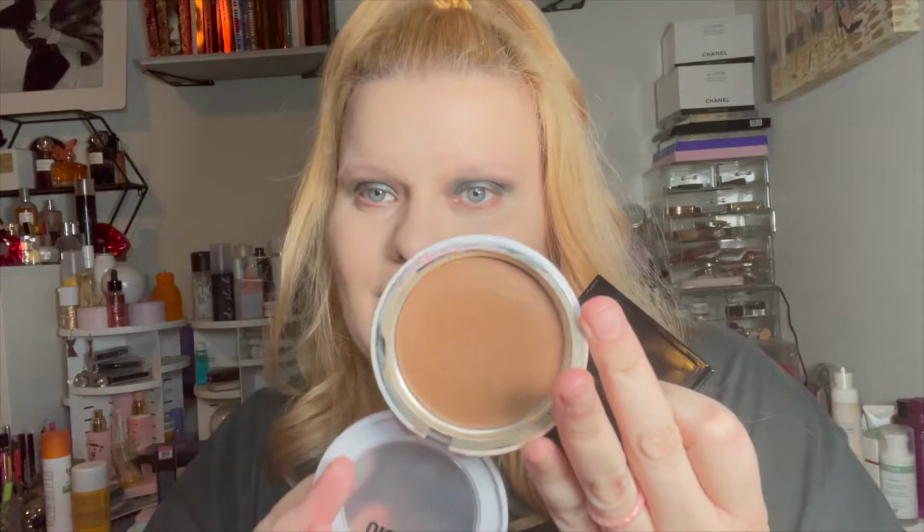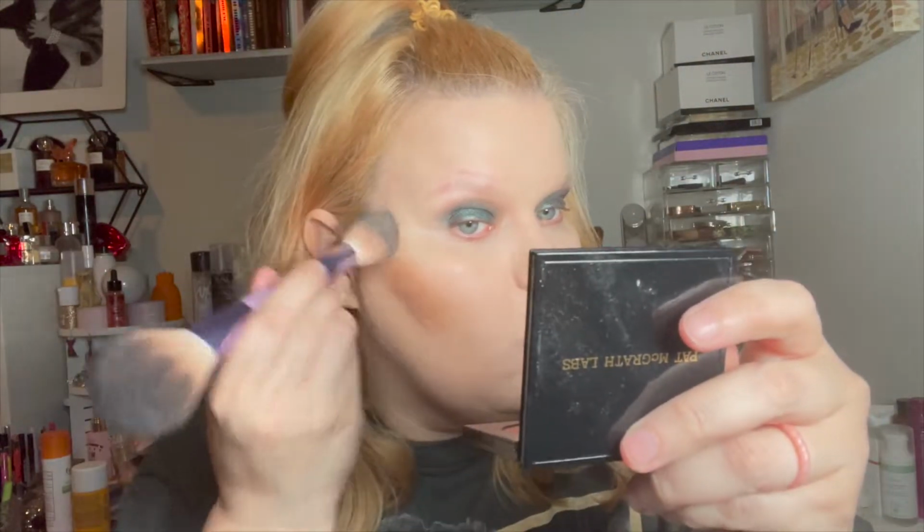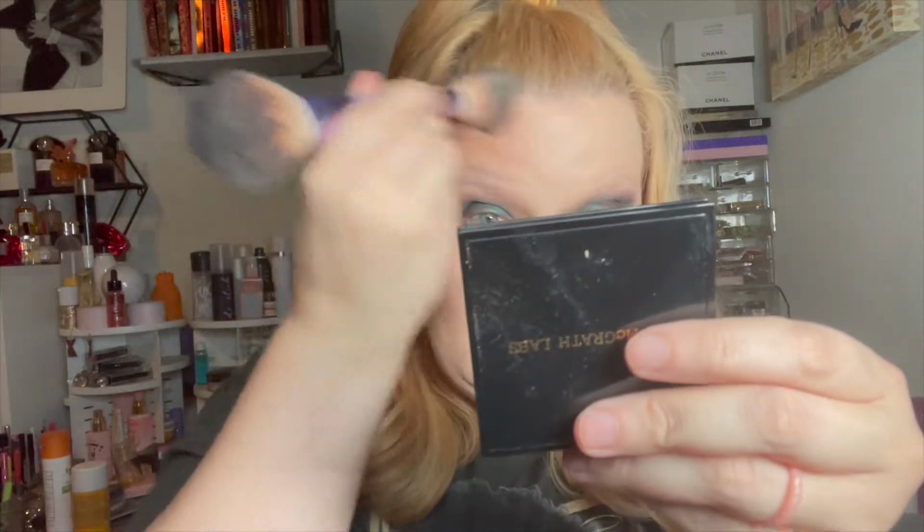All right, she picked out, of course, Mario Bronzer. I think he calls it Transforming Skin Enhancer. And I'm in the shade Medium. Normally I would not be, but in this one I am. And it is cream. You can tell how much I love it. Look at it. So, we're just taking our double-ended brush. And it's just so nice. It just buffs away.